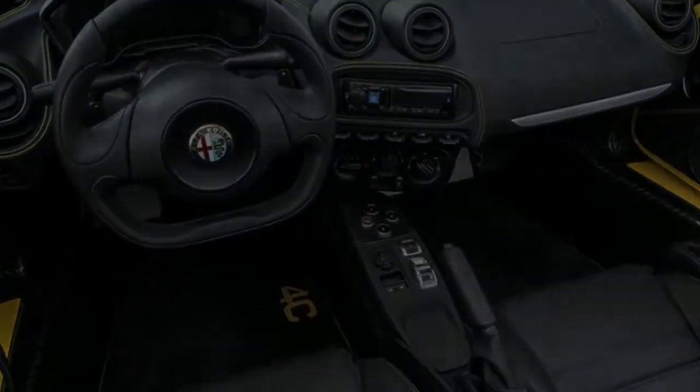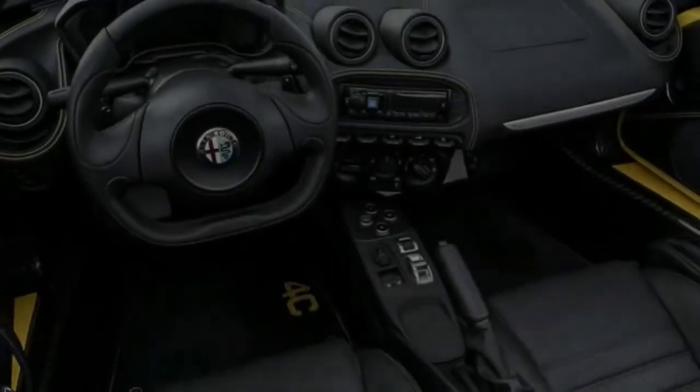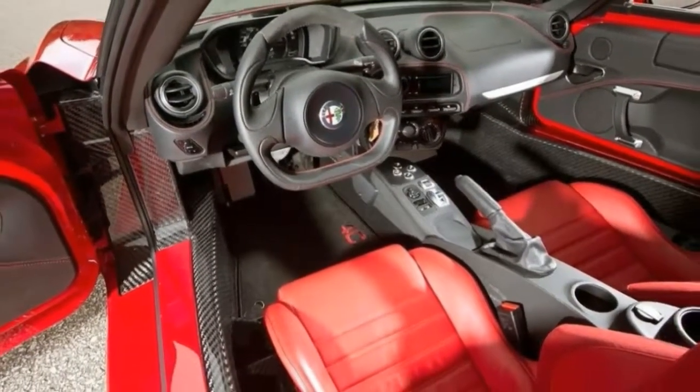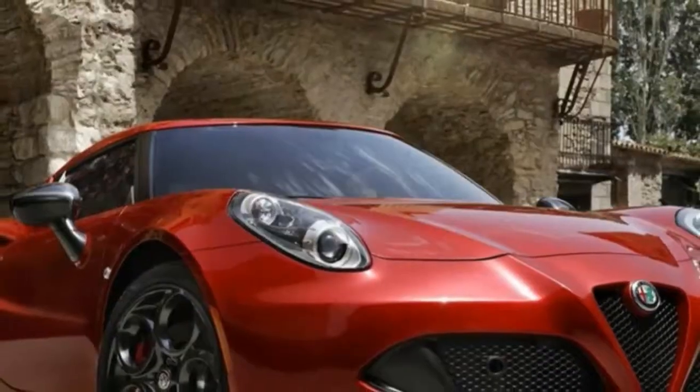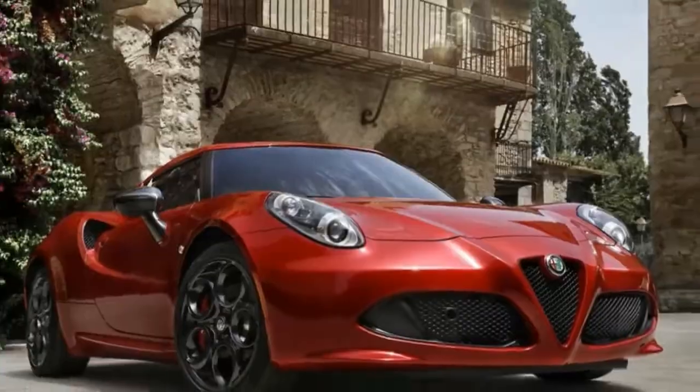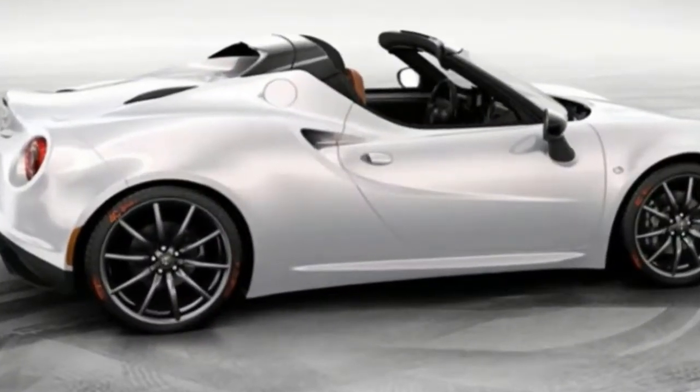Braking from 60 to 0 miles per hour takes less than 100 feet, aided by big Brembos up front, and I detected no brake fade at Laguna Seca. A 4C can pull 1.1 g's around corners, once again according to Alfa Romeo's own stats.